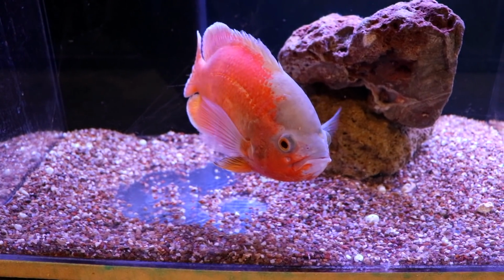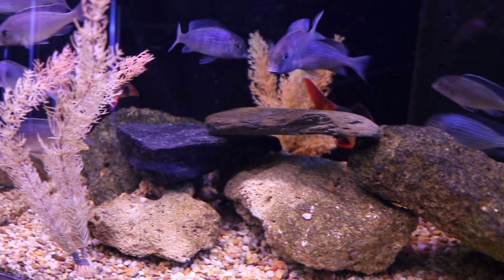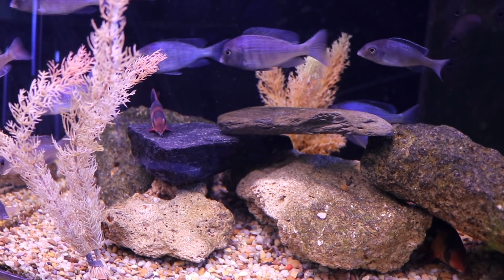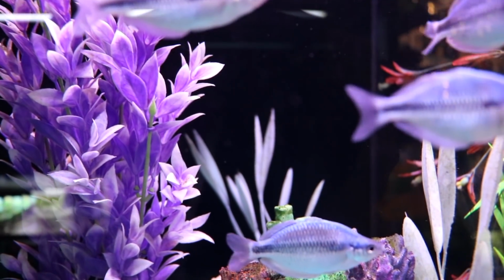And here's an Oscar, reminded me of the albino Oscar we had at one point, which I like quite a bit. And then here we've got some blue dolphins. I have a couple of these actually mixed in with my Mbuna, and they're getting along just fine.